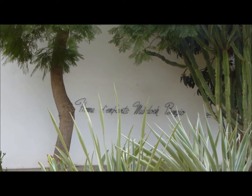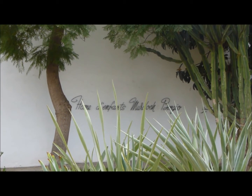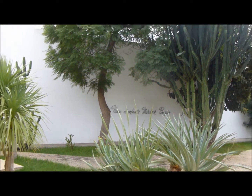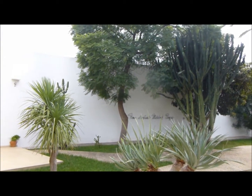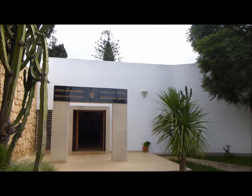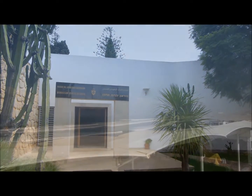This building was originally constructed as a home for Jewish orphans, and later, in the early 60s, it became a yeshiva, and then the interior was changed over.